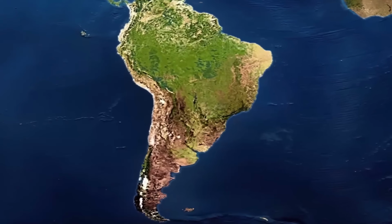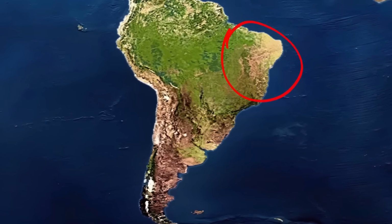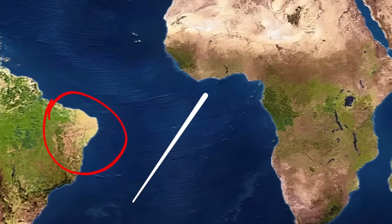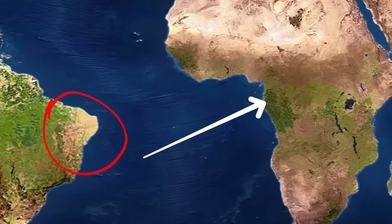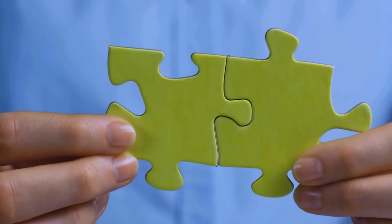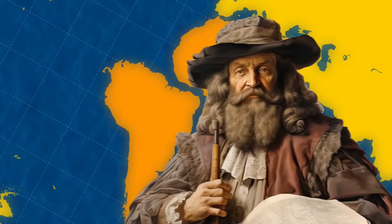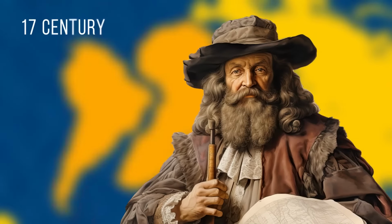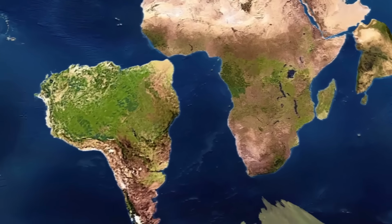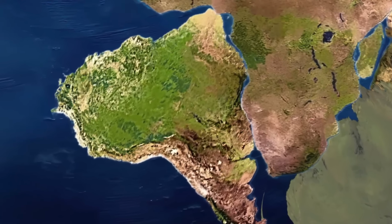If you look at the map of South America, you'll notice a bulge in its eastern part. That's the modern country of Brazil. On the other side of the Atlantic, Africa has a huge inland curve on its western side. The 2 act as pieces of a giant jigsaw puzzle. They roughly fit into one another. European scientists noticed this as early as the 17th century. Further research confirmed the theory that South America and Africa once belonged to the same landmass.